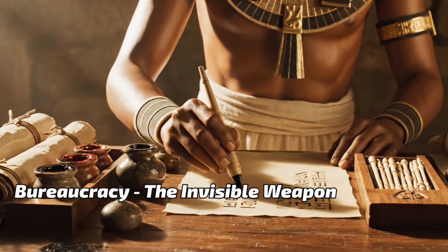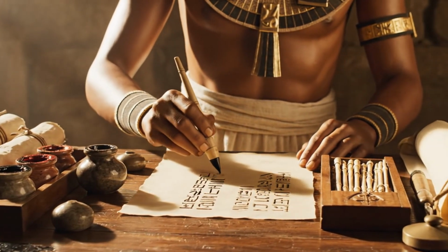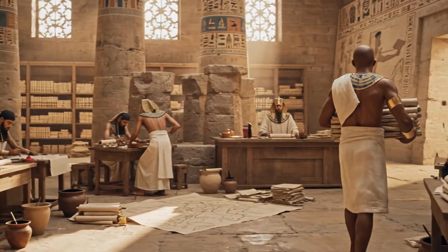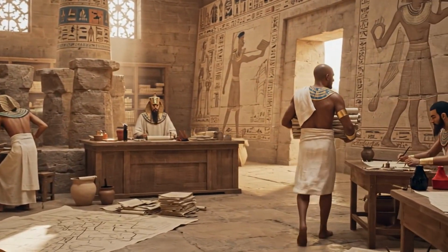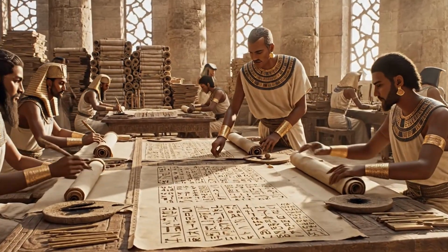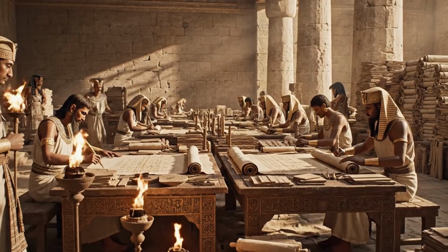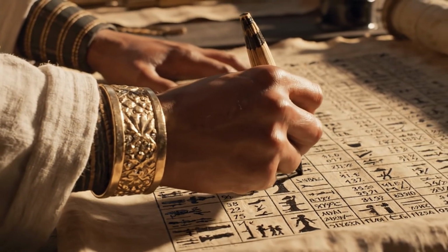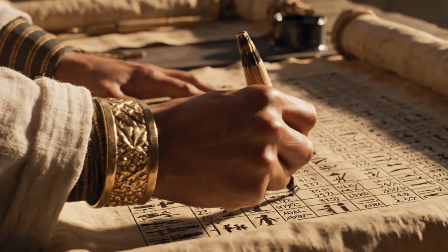Egypt's true secret weapon, which allowed it to create and maintain its empire, was its bureaucracy. The army of scribes was no less important than the army of spearmen and archers. They kept track of resources, planned supplies, calculated taxes, and ensured recruitment. Without clear organization and logistics, even the best weapons would be useless.